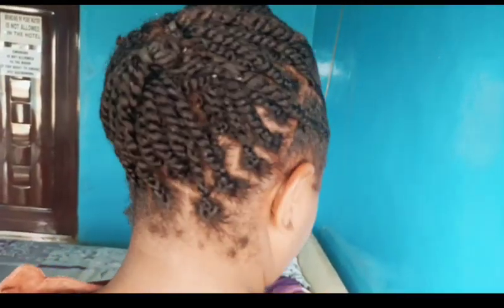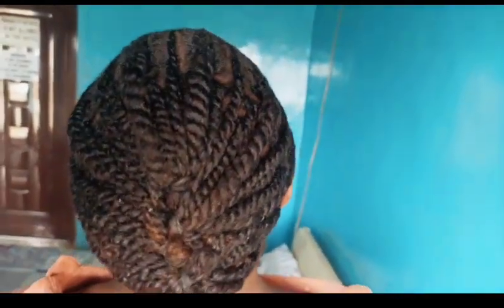This is the front and you guys will get to see the back. I made them pack it because I wanted to secure the ends of my hair. You guys know how important it is to secure the ends of your hair to retain length.